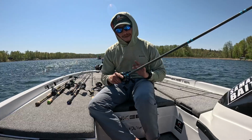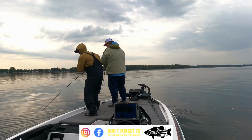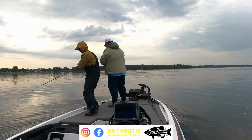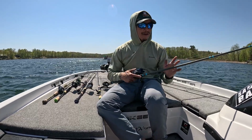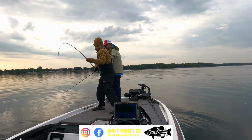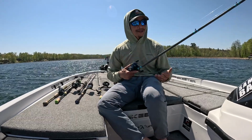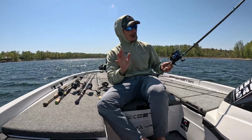And like I said, for Mille Lacs pre-spawn, I'm throwing all white typically with maybe a little bit of chartreuse or shad color in it. But yeah, 7'4" medium heavy fiberglass rod with all 20-pound Daiwa Samurai fluorocarbon, and it's going to make your life a lot better using the right rod when you're fishing a chatterbait. You're going to miss way less fish.